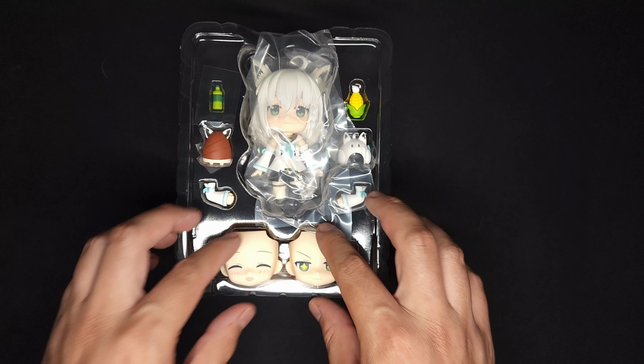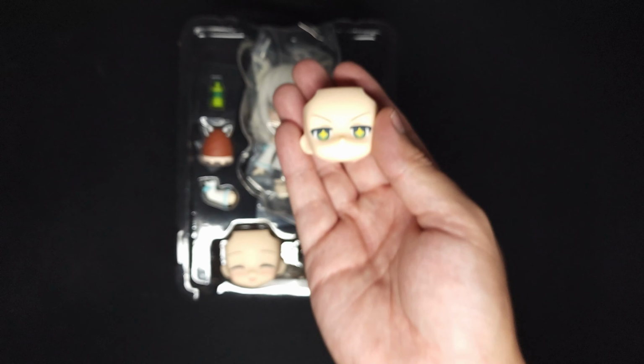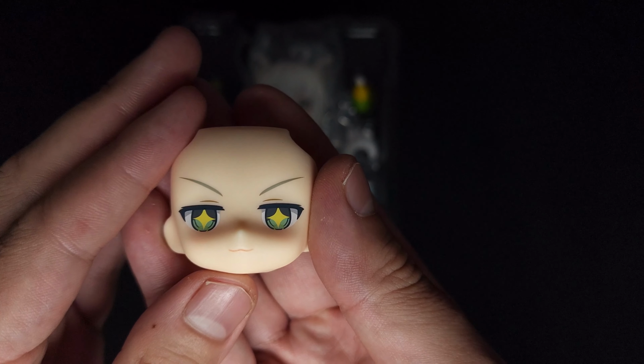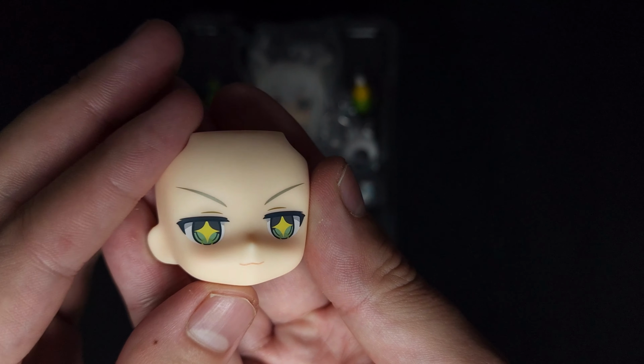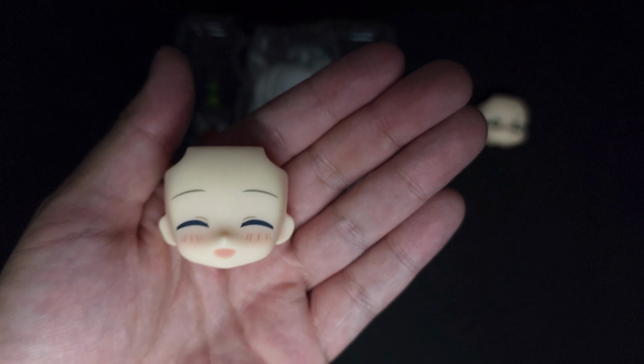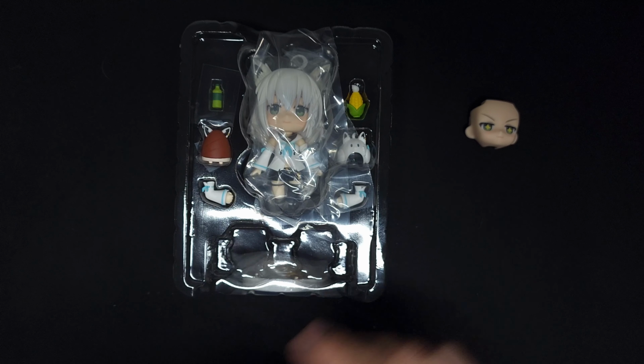She comes with different ears. Well, let's look at it. So, she has a smug faceplate. Let me adjust the lighting for this. With a shine in her eyes. Happy faceplate. I think the lighting there is perfect.